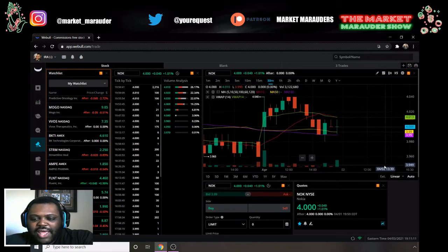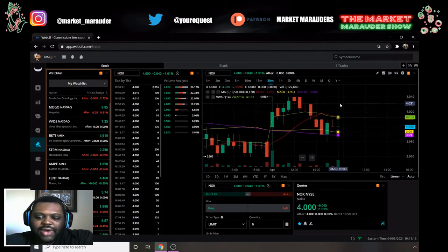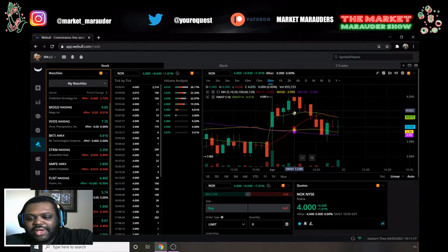Next, we have ticker symbol NOK for Nokia. Definitely a great value as far as getting into something in the 5G space. Nokia has been around forever, so definitely a really large company that I think everyone should keep their eye on. But anyway, they hit a week high of $4.04, ending the week at $4 even. So only a 4 cent difference between their week high and where they currently are.